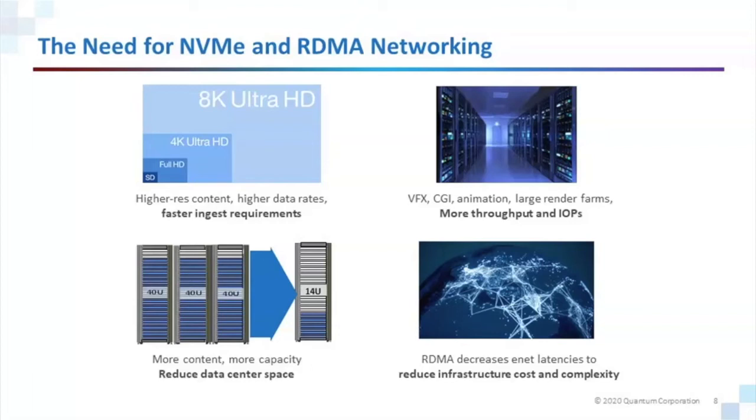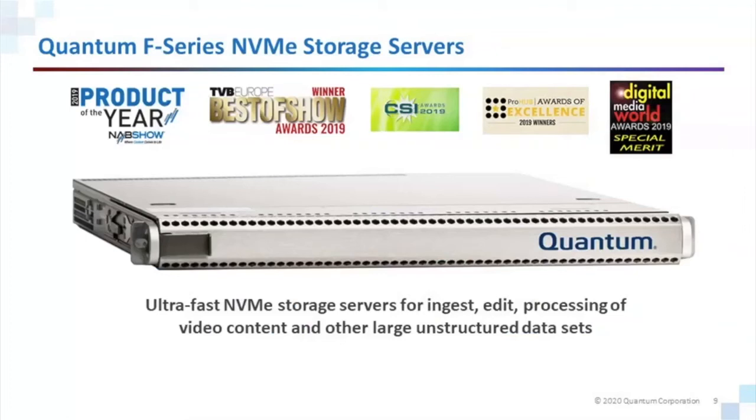And we've had customers that have deployed both options, especially as companies are migrating from one type of network to the next. So those are some of the reasons that NVMe continues to be such a relevant technology in media. And we saw these trends happening.